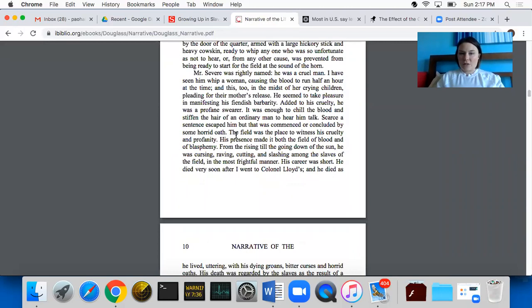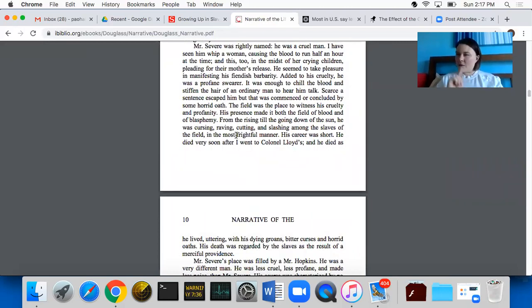This goes on. Mr. Severe is actually an important figure in the story. By the way, I was going to say this before. This is a true story. This is Frederick Douglass's accounting of his life. So all the things that are in this story actually happened.